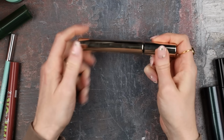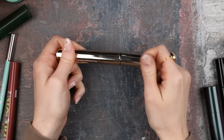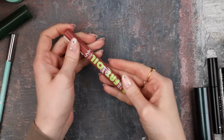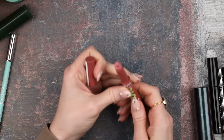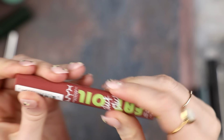Oh yeah, I forgot I had this lash prototype. I feel like it's getting kind of used up. I'm going to keep it up here, but it's probably not long for this world. The NYX Fat Oil Slick Click. Ooh, it looks so pink. This must be a holdover from the lip balms video. I'm not going to keep this.